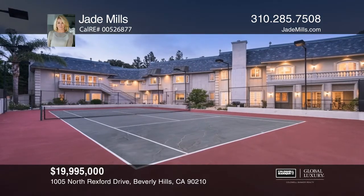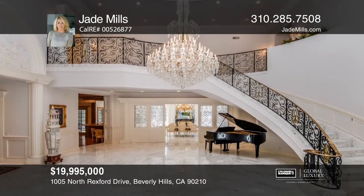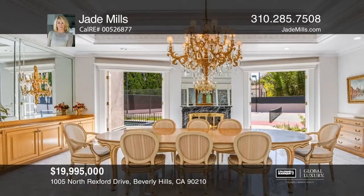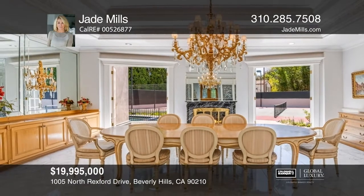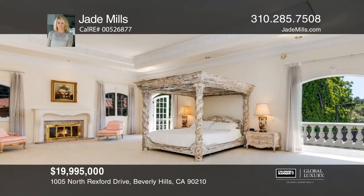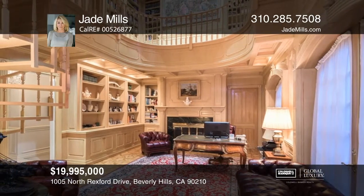Located in Beverly Hills, the iconic Rexford Edward Estate is a rare opportunity. This gorgeous property features 8 bedrooms and 12 baths with expansive grounds, pool, and lighted tennis court. The dramatic foyer flows to the family room with a fireplace and gourmet kitchen. The master suite has dual bathrooms with walk-in closets and a balcony. Additional features include a secluded staff quarters, 2-story library, and media room. Your new home is just a call away. Contact Jade Mills for more details.